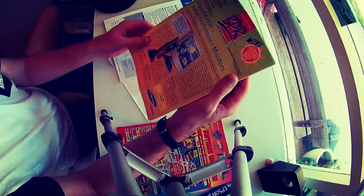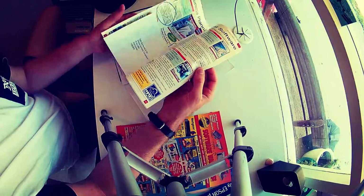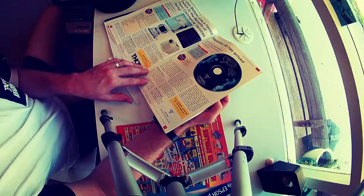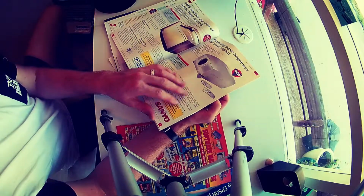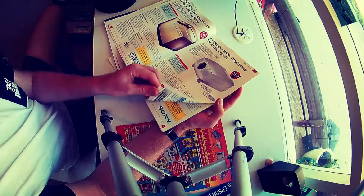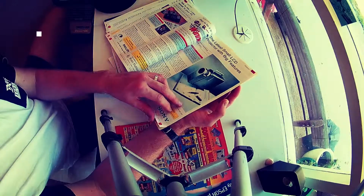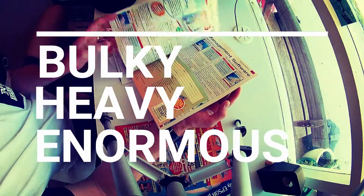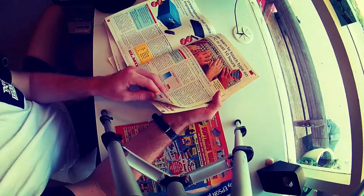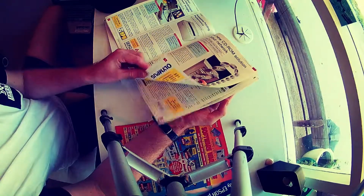And here you've got, oh yes, your different performance monitors, giant catalog filled with 1990s tech. Look at that. Projector. There you go. Sanyo projectors. And printers and monitors. We all remember CRT monitors that were bulky, heavy, enormous, cumbersome. They broke, they faded, the color wasn't very good, but that's what you had. You didn't know any different.